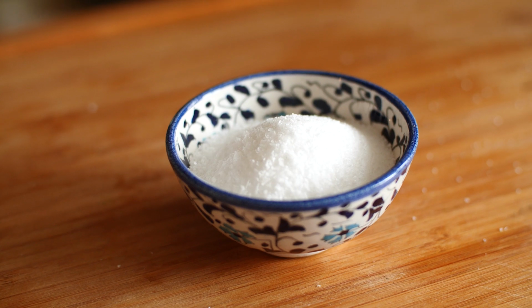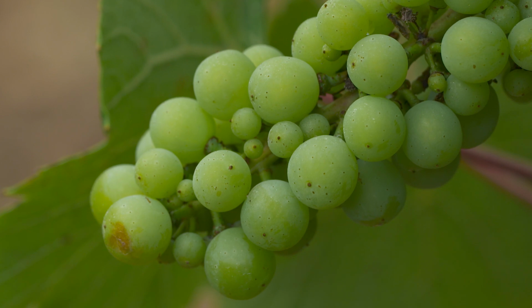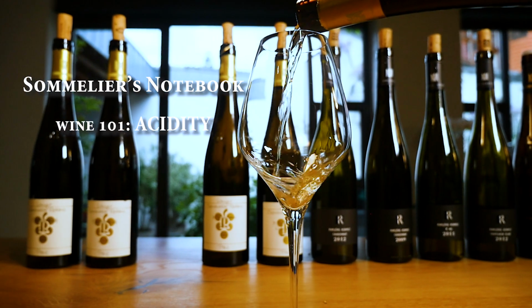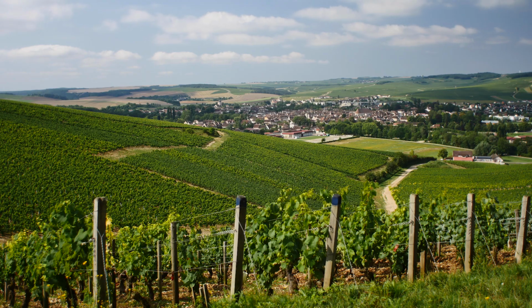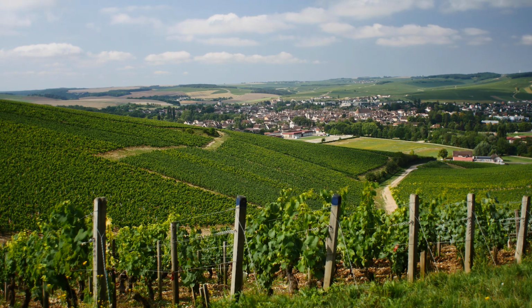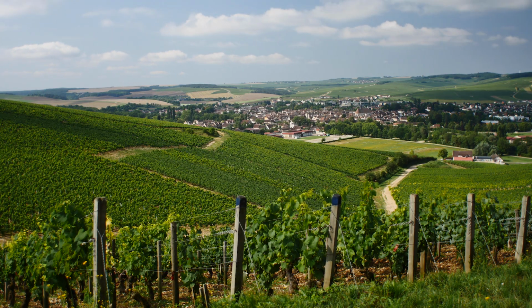So acidity in wine is a really key component to having a wine that's in balance. Acidity in wine makes wine taste fresh. In white wines, it's really the backbone for a wine to age. So any wine that is going to be high in any structural component, such as acidity, tannin, alcohol or sugar, has the potential to age for quite a long time.